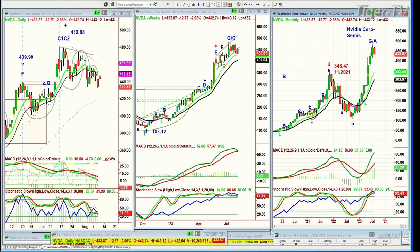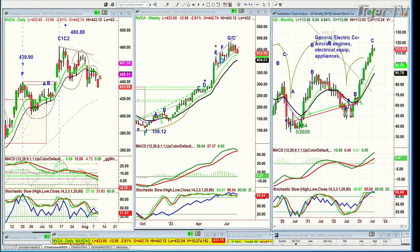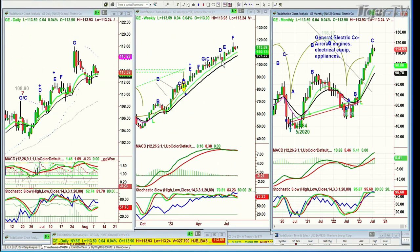I like to put these together. One is this crazy NVIDIA, which is hundreds of PE, and you've got GE, which of course is a split, but it's at 113. And look how nice, it's like a worm crawling up the tree. You can just see tiny little moves up, higher highs and higher lows, one bar, two bars rest before it makes a new peak. It should pull back at some point soon, but it's fabulous action on GE. I'm talking about PE ratios. Okay, I need to do this quickly.